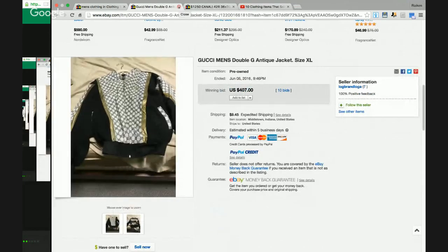Next up is another hard to come across item. Obviously these items are going for over 400 bucks each. They're all going to be somewhat hard in nature to come across, but this is a Gucci jacket. You know how I always talk about certain brands that sell themselves, like Harley Davidson. This is another brand that, if it's real, is going to sell itself.